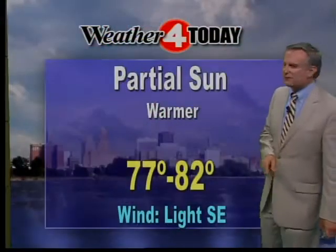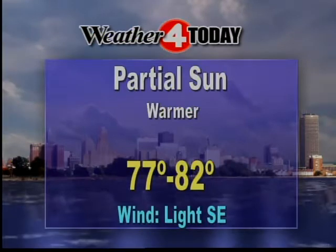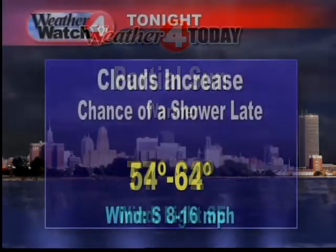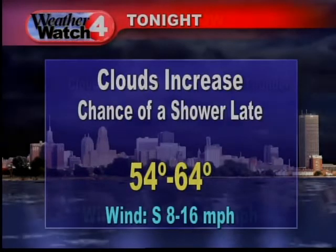As we take a look at your forecast today, partial sun. It's going to be warmer than yesterday, but not a bad day shaping up. 77 to 82 degrees for the overnight. Clouds increase. Chance of an isolated shower later tonight. 54 inland, 64 in the city.